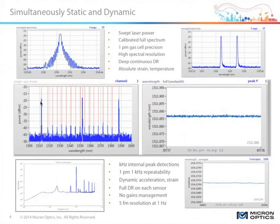This instrument was designed first and foremost as a dynamic interrogator. So focus has been placed on how we deliver many thousands of sensors at kilohertz speeds, and how we detect those sensors. We've talked to that at length. At kilohertz speeds, we'll be streaming out all 16 channels of data at full speed. The full spectrum data, 20,000 data points per channel, is a lot of additional data to supply as well.